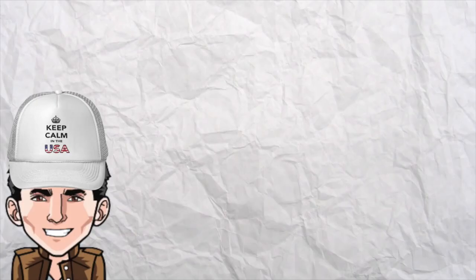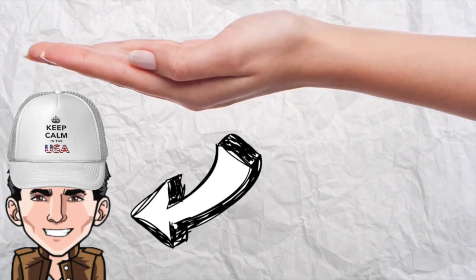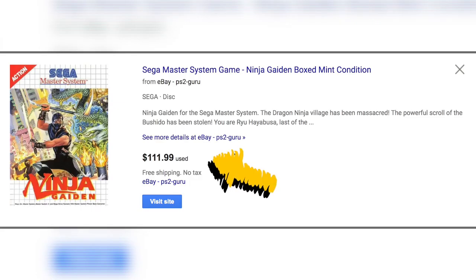So if you're in the United States of America like I am, and you don't own Ninja Gaiden on the Sega Master System yet, well, you know it's pretty much impossible to play this on a real cartridge. If you are as cheap as I am, this game is worthy of emulation if you gotta do it. Just don't let your friends catch you doing it.